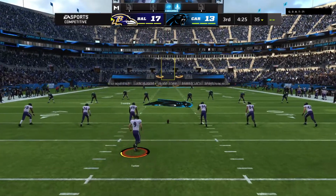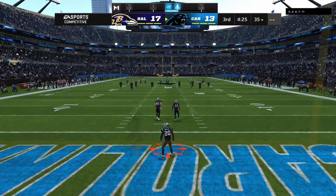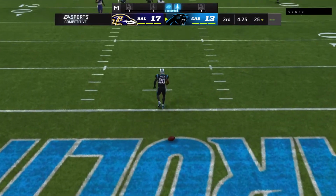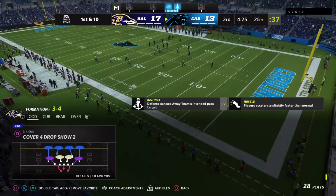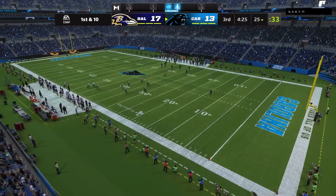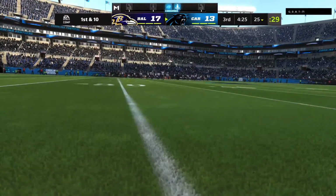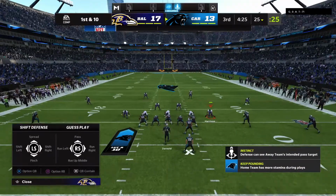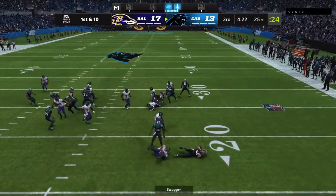Tucker now to kick it away following the touchdown. Abdullah's going to stay put, and the drive will start at the 25. The Panthers out there and ready to begin their next drive. And last time, one play interception. So this offense, they should be fresh.